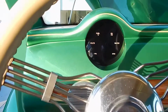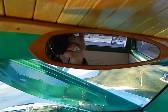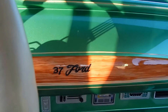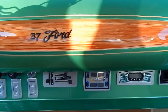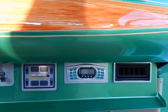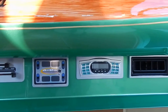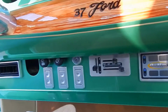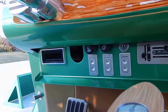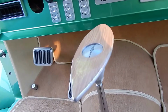Get in here and give you a feel of the interior a little bit. Surfboard rear view mirror. '37 Ford graphics on the dash. Air Ride Technologies ride control. It does have air conditioning. There's hidden audio right there. Ignition switch, wipers. So it does have functional wipers on it. I have a neat little shifter paddle here with a low car style shifter.